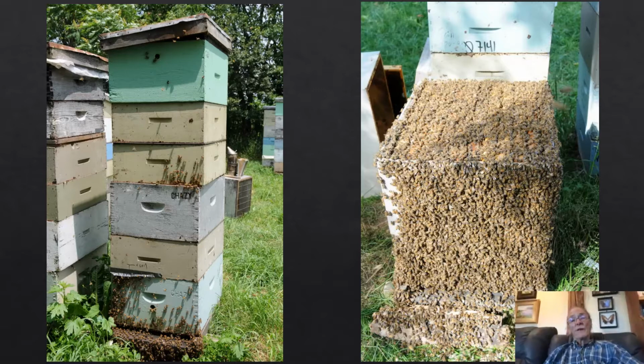And so 10 days later, the unit is used as a cell builder. The top 2 boxes, the green box and the first super, are removed. The queen-right colony is placed on the ground, behind the original location, 180 degrees turned around, so it's facing the opposite direction. A new bottom board is given, and the cell builder is added, the medium and the deep.